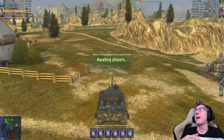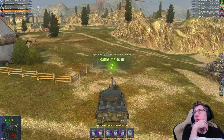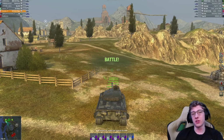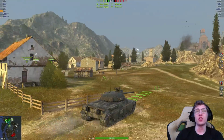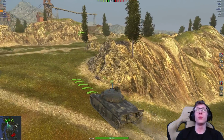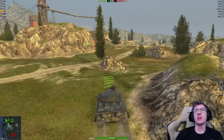Probably one of the worst maps to play a TVP on. We have an FE4202, and that's it for mobility. I mean, the 4202 is actually a really good way to counter the TVP, because it does have the HESH, and you can butter through a very large portion of this vehicle with the HESH. So we will have to keep that in mind.